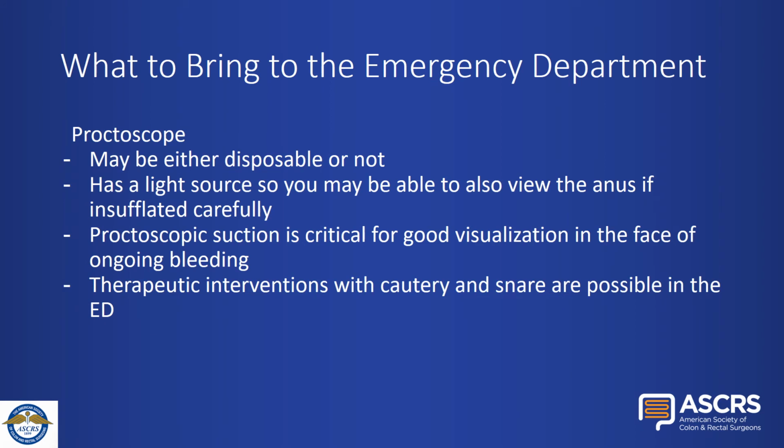You should bring a proctoscope with you as well, either the disposable type or the reusable type. Most of the disposable ones have light sources built into them, but if you bring a non-disposable, you may need to bring a light source with it. Again, you need to have proctoscopic suction for visualization, and via the scope you can perform some therapeutic interventions with either cautery or Schneider.